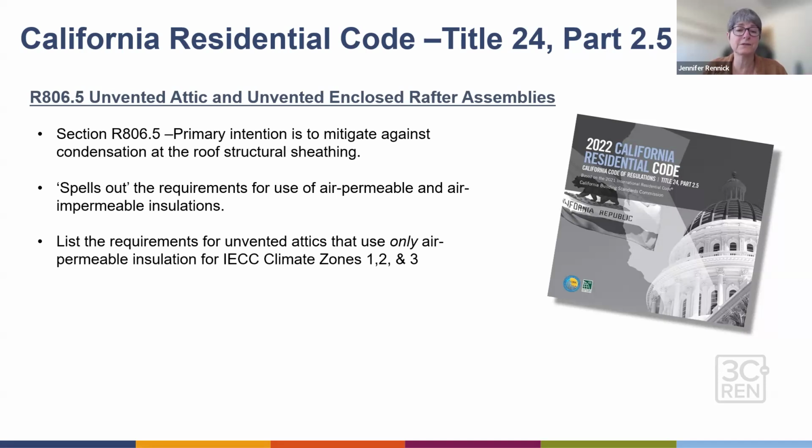And primarily, this whole section was written to try and stop construction assembly techniques that were inadvertently allowing moist air from inside the house to make its way up through all the insulation into the attic and hit a cold roof deck, which is often your structural roof deck, and condense and then cause rot. And they were finding a lot of kind of unsafe structures, essentially, because if that plywood or OSB roof deck can't hold its nailing into the rafters, then they're going to have a lot of problems. And that's the area they would usually rot out, right at the attachment site.